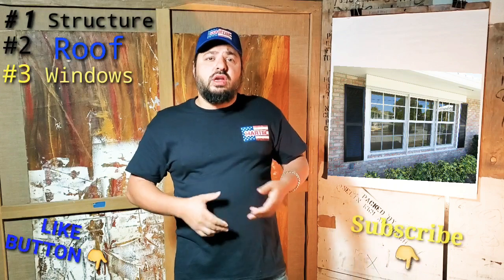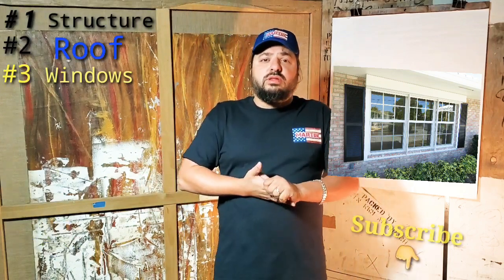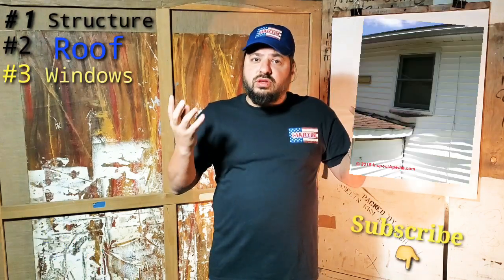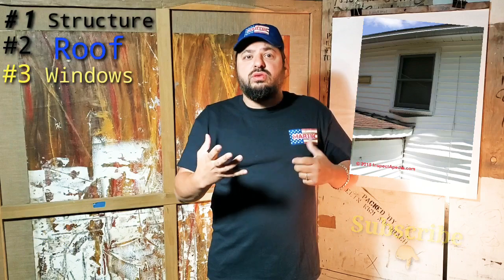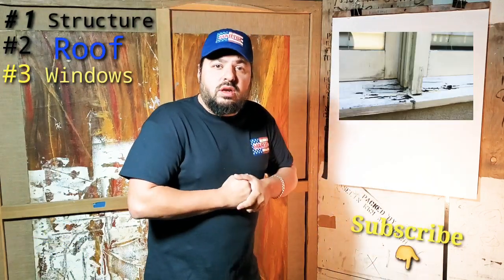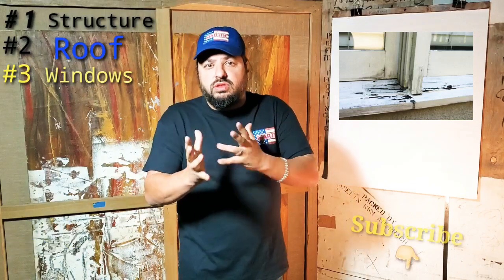Most likely you want to change all the windows anyway. It does do a lot to a property when you're force appreciating it. What you're looking for is any sort of damage under the windows, above the windows, on the window sills. There are plenty of examples online if you want to go and see what to actually look for visually.